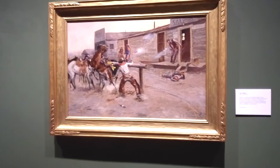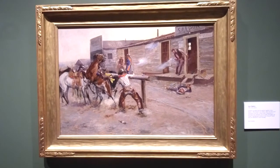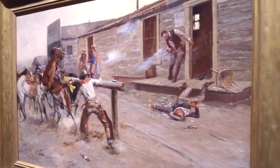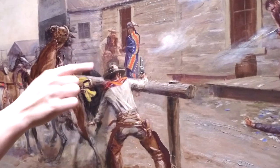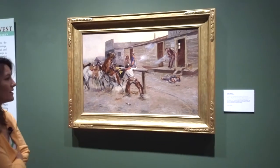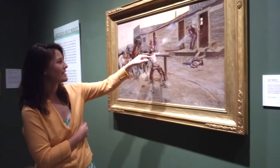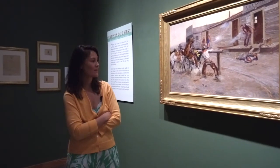So this work, entitled Gunfighters, also entitled Death of a Gambler, is a beautiful earlier work of Russell, 1904. The shootout scene is just so fun to see, with the dust up here. You can even see some of the painting out that he did, this kind of ghostly figure that still remains in the boards. Everyone has a gun in this scene: the guy trying to dodge bullets, the one who's been hit, the one on the ground, even the Native American over here, these two just watching this scene unfold.